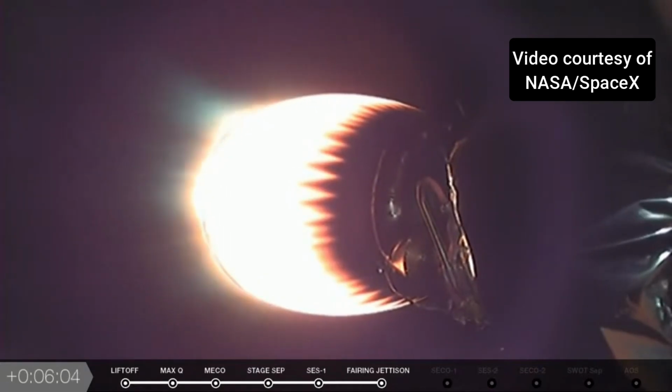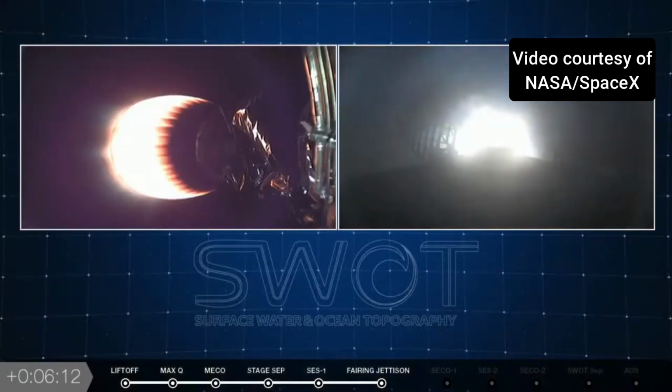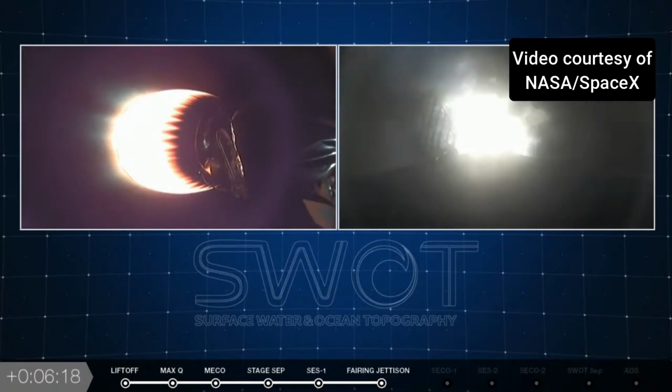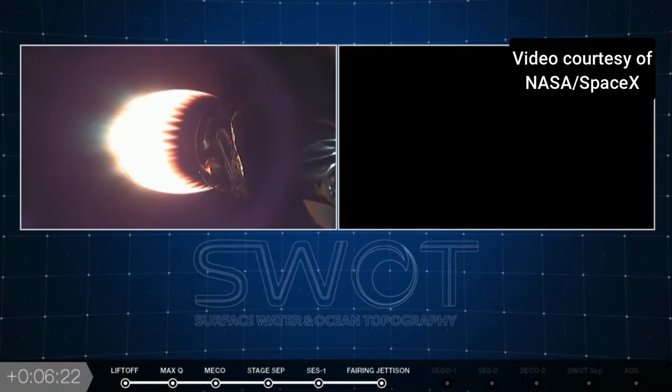Again, we are looking live at stage 2. Stage 1 entry burn. We just heard the call out for stage 1 entry burn. Means it's coming back into the Earth's atmosphere. And there we go. We got a good video of it. Yeah, so you can see those hypersonic grid fins illuminated by the flame from the booster.